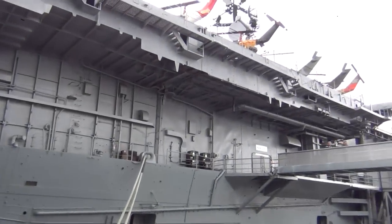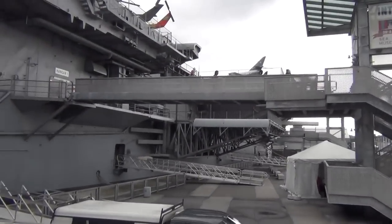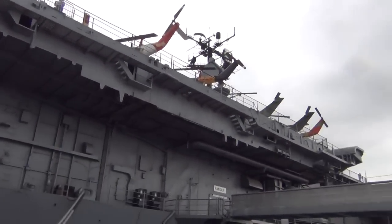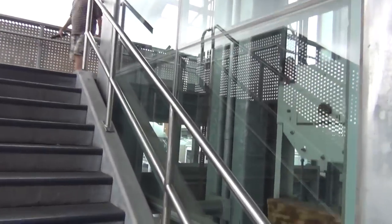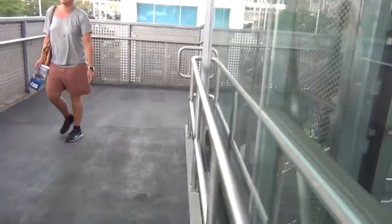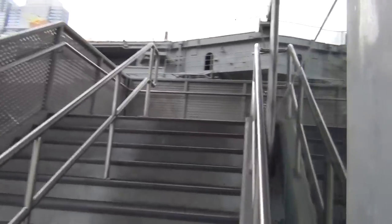Now we're out of that little cramped submarine. I thought that was pretty cool to look at. Sorry about all the talking around me. There wasn't really anything I could do about that. It's not like I had my own private personal tour, but it kind of messed up the video a little bit. That's okay. Still some cool stuff on there.